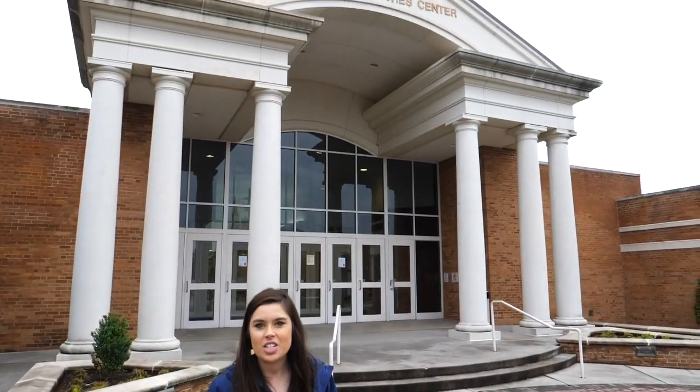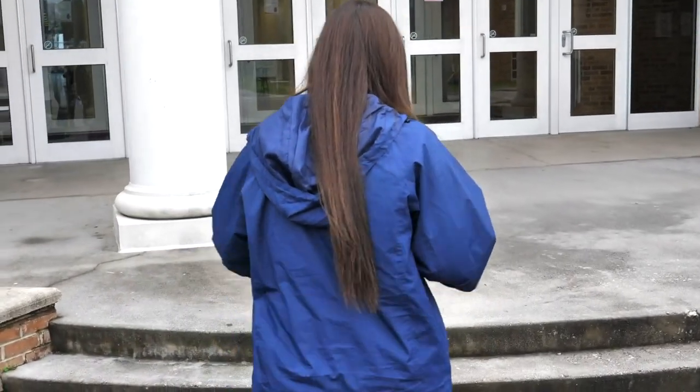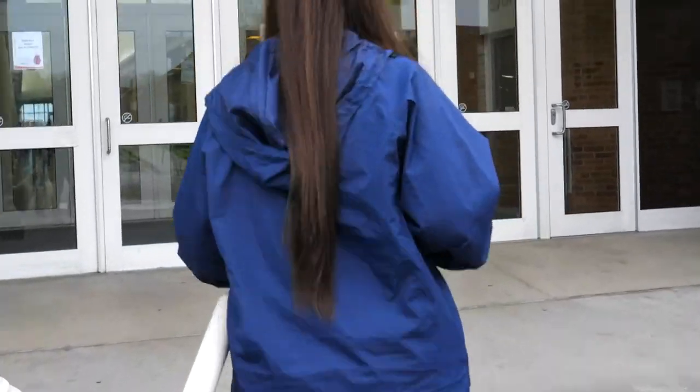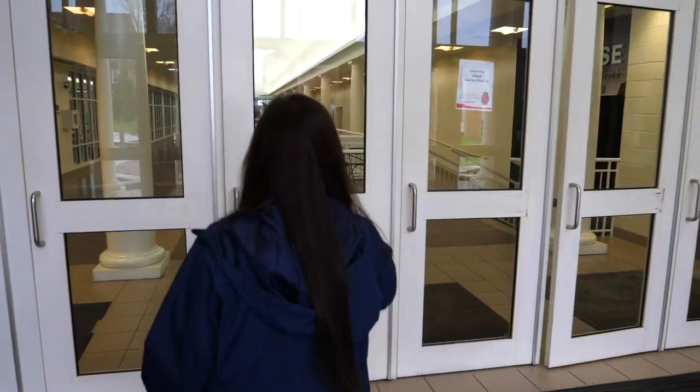This is the Maddox Student Activity Center. This is where lots of our student activities take place. I'd love to take you in and show you around for just a minute. In here, we have athletic offices, so if you're interested in playing a college sport, Carson-Newman is an NCAA Division II school, and we offer over 19 different varsity sports, meaning you can get involved in a lot of ways.